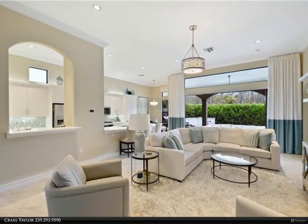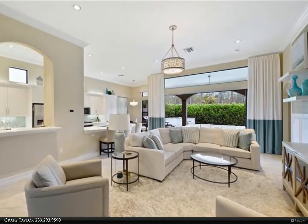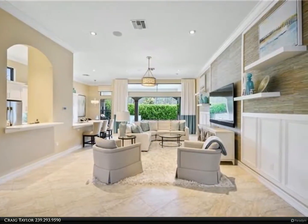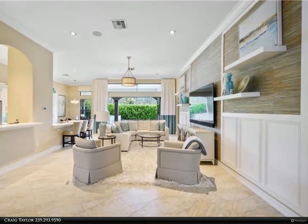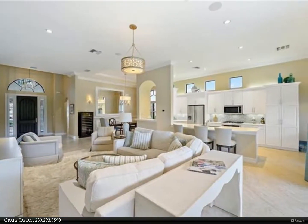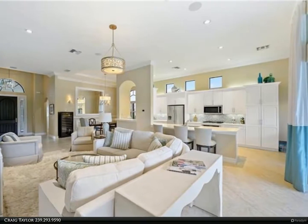Features include plantation shutters, added crown molding and trim throughout, natural gas, quartz surfaces, all hurricane impact resistant doors/windows to include the fully pocketed lanai sliders. The outdoor kitchen is surrounded by an open brick paver lanai, a comfortable seating area and a gas-heated custom-designed pool/spa.